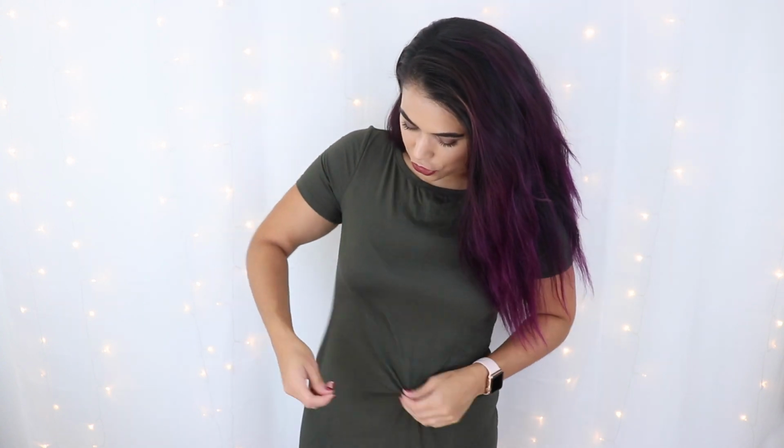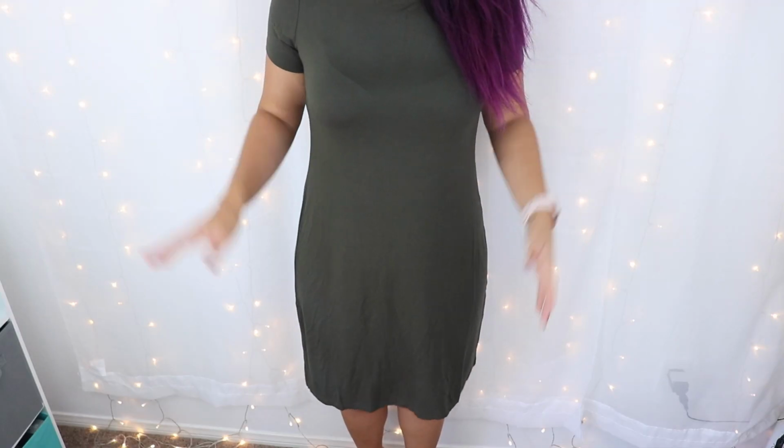And this is just a really nice jersey material, super comfy. I like the silhouette of it, very simple. If I wanted to keep this, it would cost $18, so not very bad, but yeah, it's just very comfy. Let me zoom you down. So here's how the dress hits me.